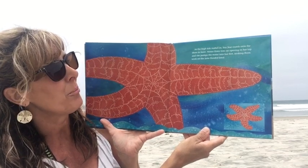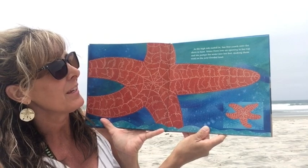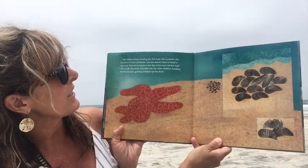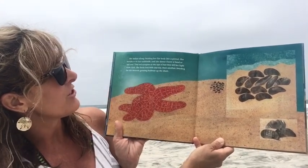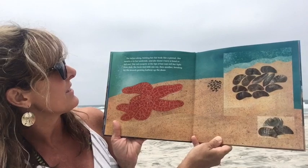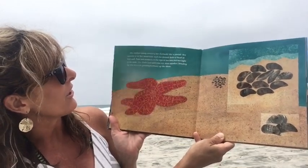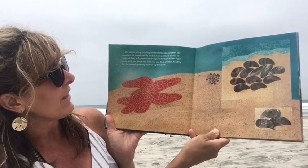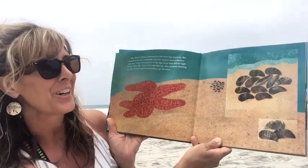Water flows into an opening in her top, and she pumps the water into her feet, making them work on the now flooded land. She inches along, twisting her flat body like a pretzel. Her mouth is on her underside, and she doesn't have a head or tail end. Tiny red eye spots at the tips of her rays tell her light from dark. She leads first with one ray, then another, heading for the mussels growing halfway up the shore.